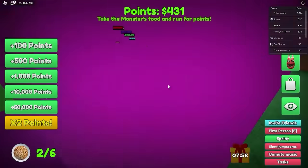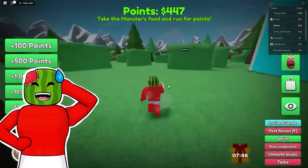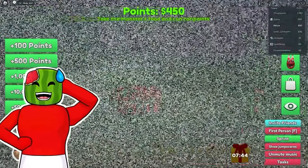Okay, I should have enough money. Now, we make the great escape. Get around, and I'll start running. Let's go to the safe zone.